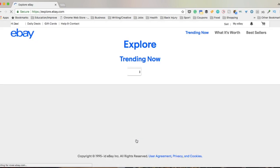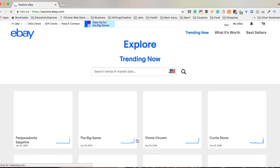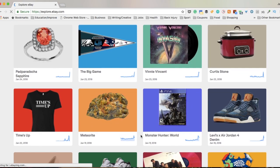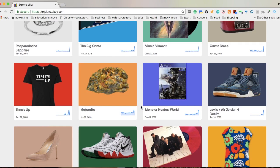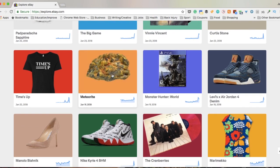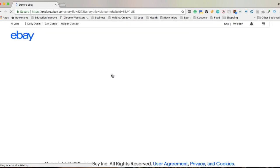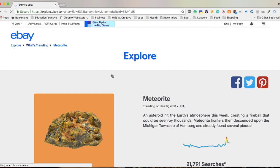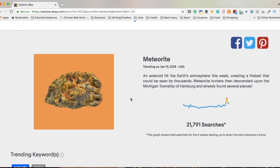Let's find another item to click on to show you some of the trending now data that you can get just digging through this tool. Meteorite, that's interesting. I would definitely be down to get one for myself, so let's look at that real quick. All right, it's trending, 21,000 searches.